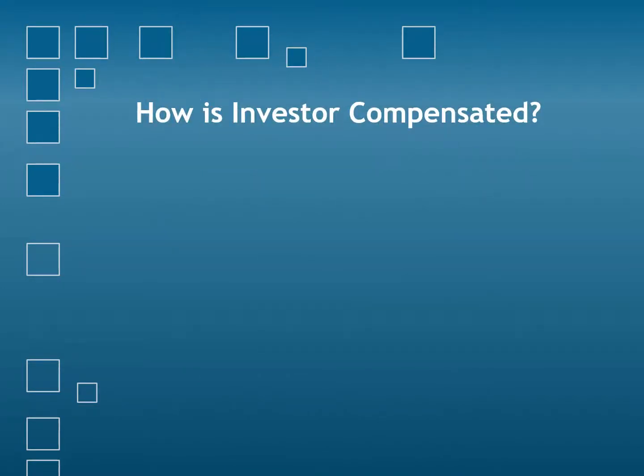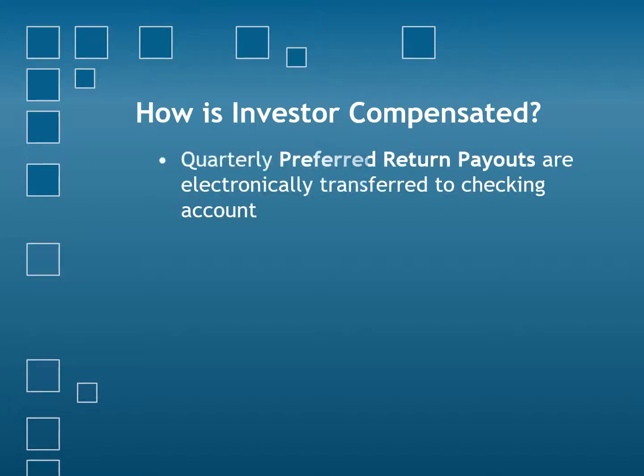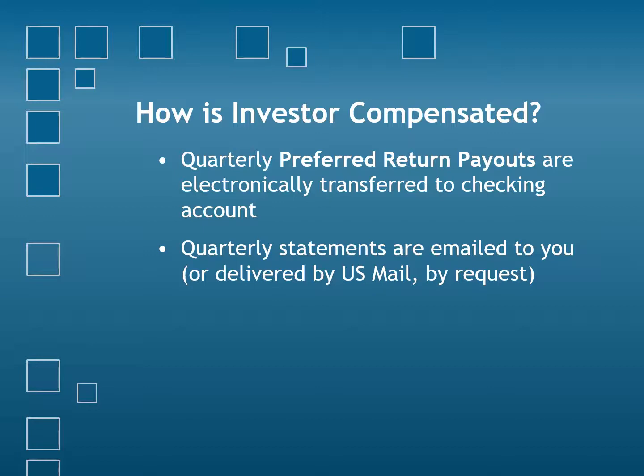Now, you're probably asking yourself, Sean, how am I going to be compensated? Well, we've got a few things to mention here. First of all, quarterly preferred return payouts will be electronically transferred to checking accounts once a private placement memorandum has been reviewed and completed by the investor. Furthermore, we'll be able to provide quarterly statements to you through QuickBooks by email or potentially by US mail if you prefer that.